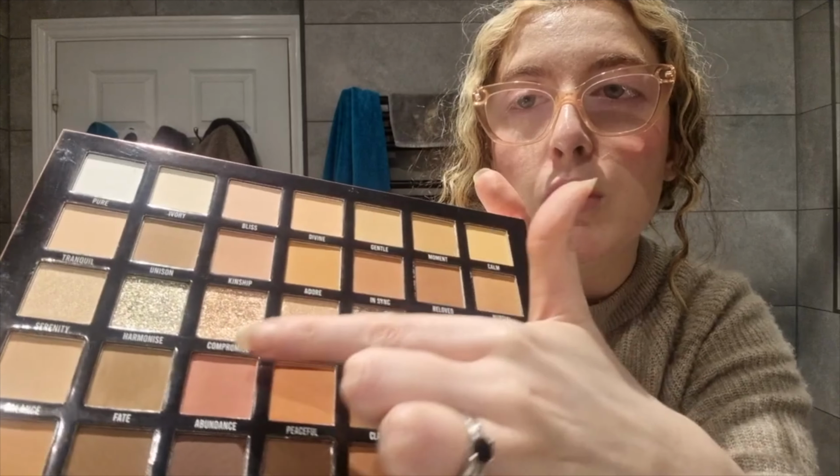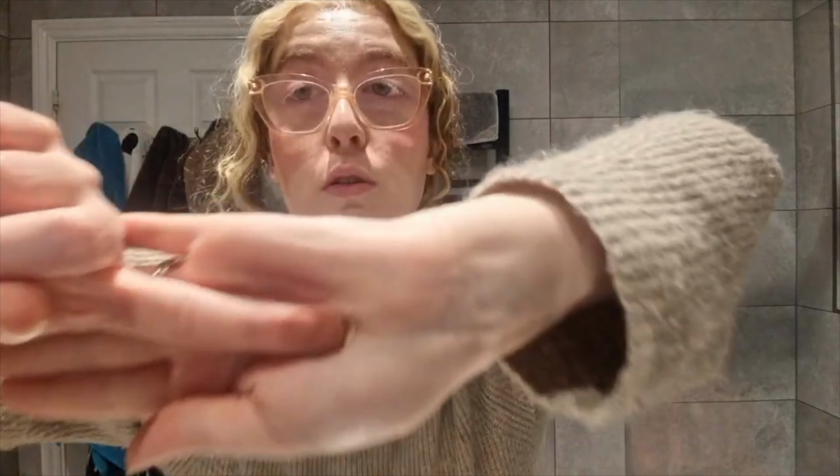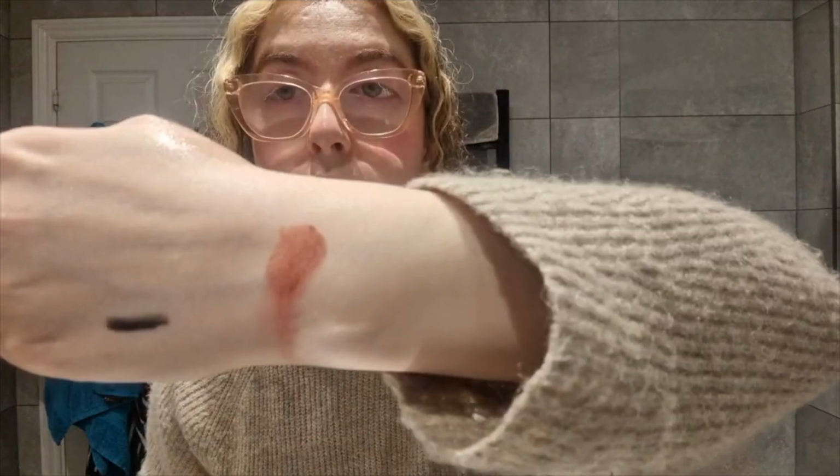I think this palette is also super wearable, and what I'll do again is, because I am planning to keep this, I'm keeping all of the things in here. I will swatch a couple of these eyeshadows. So I will swatch this one right here, this pinky colour, which is called Abundance, and I would describe it as kind of like a burgundy colour. That's what it looks like, and then that's what it looks like swatched.